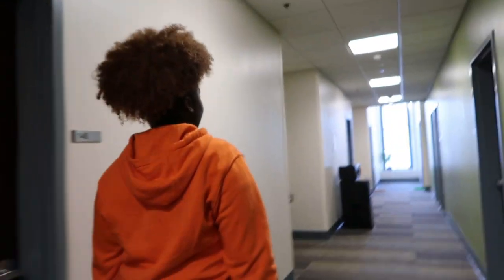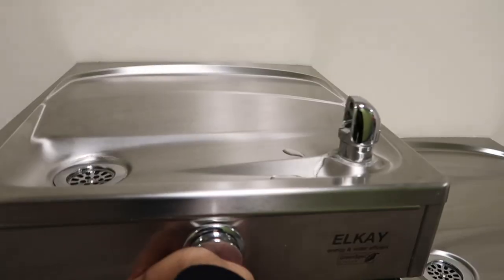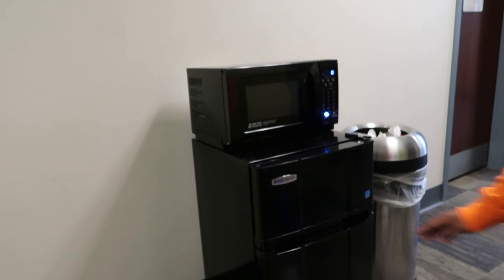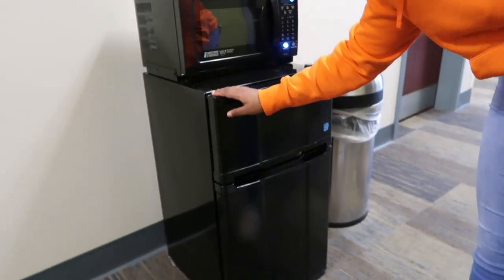It is hot in here, but that means the dryers are working. So I'll take it. So then you come down this hall. Still more rooms. More water fountains, I'm sure nobody uses. These actually don't work, y'all. Then there's another microwave and another fridge. I'm sure people keep their stuff in here, if they got stuff.